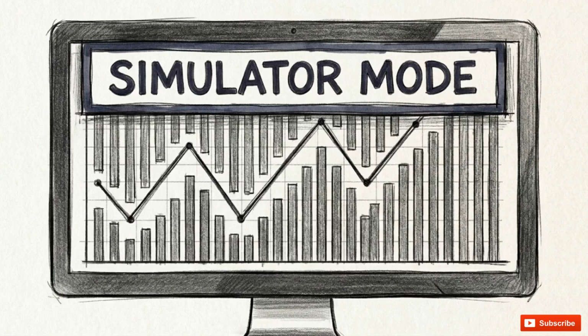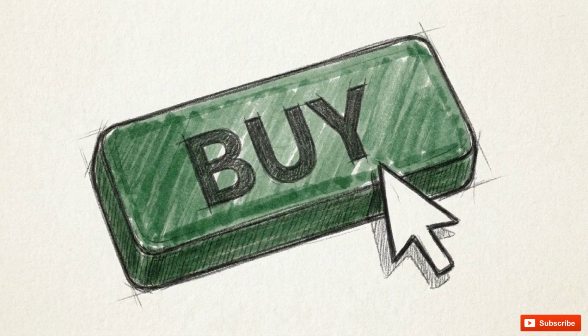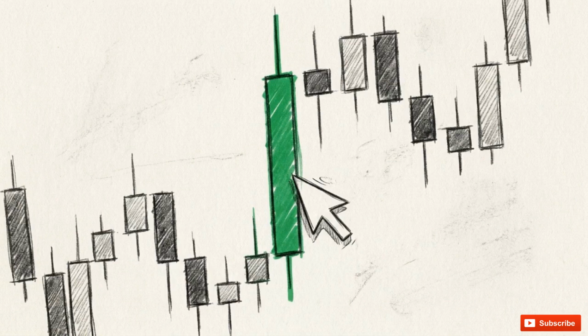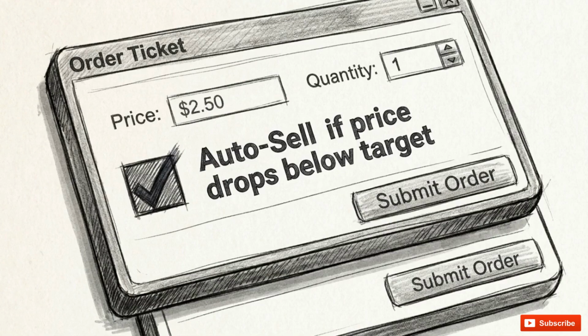Now that your rules are written, you enter the mandatory simulation phase, paper trading. Log into your brokerage platform and look for the toggle to enter demo or paper trading mode. This gives you simulated funds to practice with. From here, you can execute a buy order based on a swing trading setup, placing your entry just like you would with real capital. But right after entering, you must set a stop-loss order. This is an automated trigger to exit the trade and sell your position if the market price moves against you.